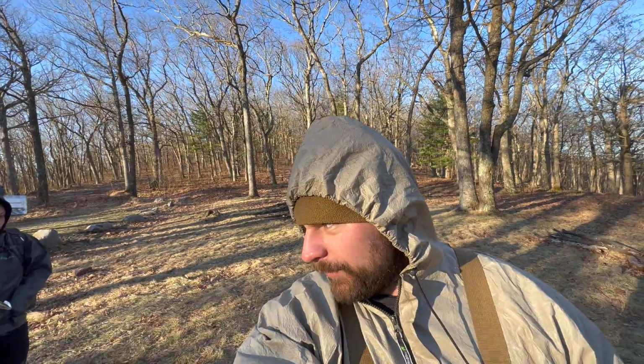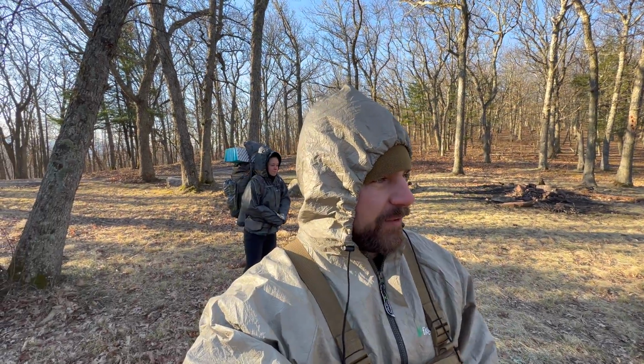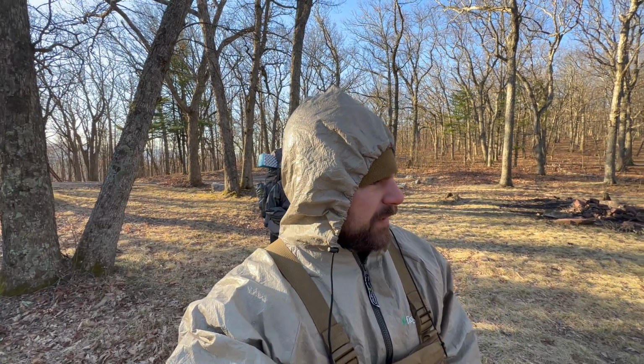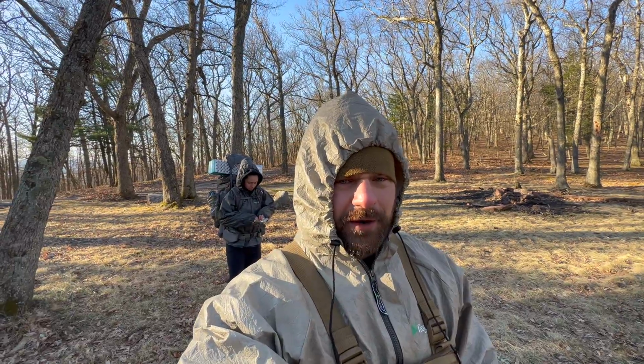Nothing about high winds was in the forecast. But it's been like this since what, 2 o'clock probably yesterday? So yeah, at this point, it's been like this for like 16 hours or something. So it's about 8:30, we got 12 miles left to go, so see you guys on trail.